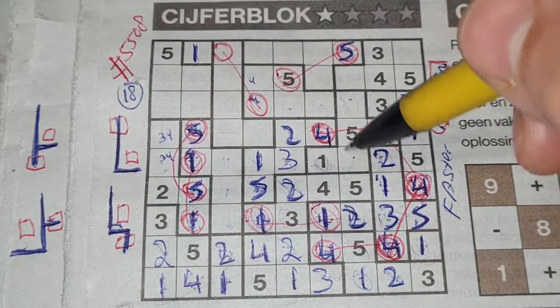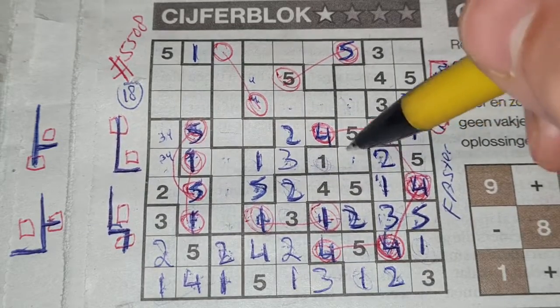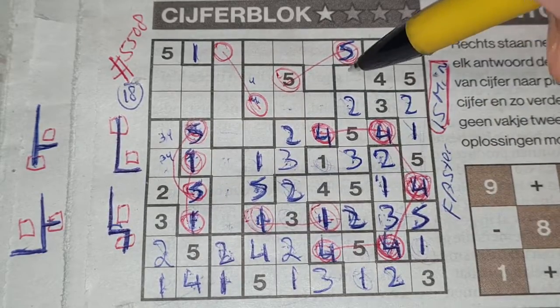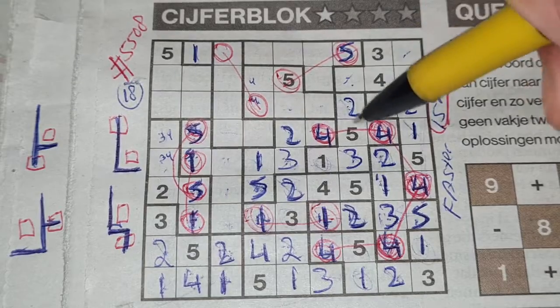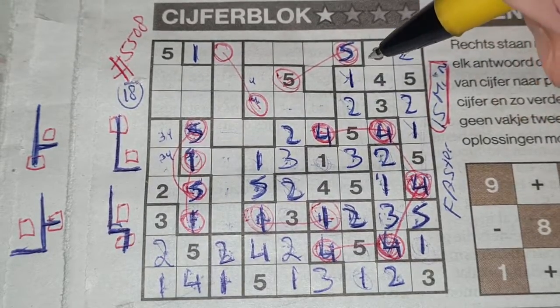2 numbers left in this area for numbers 2 and 3. 2 and 3, we have a 2 there, no 2 there. 2 should be here and the 3 goes there. 2 numbers left in this area for numbers 1 and 2. 1 and 2, we have a 2 there, no 2 there. 2 should be here and a 1 goes there.